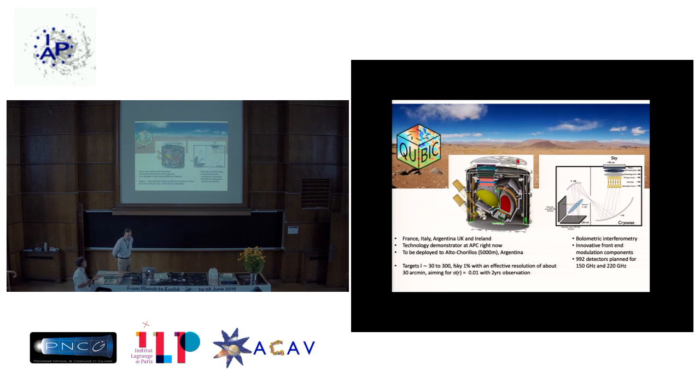Well, the promise of interferometry is that you can use the switching of interferometry to reject certain kinds of systematic signals. And so that certainly has been motivating development of bolometric interferometry for the last 2 decades. It's really been a long development path for bolometric interferometry.